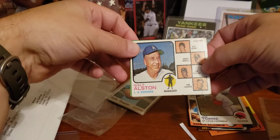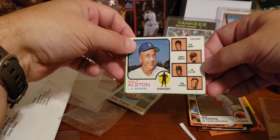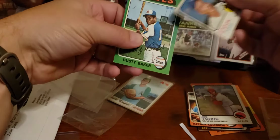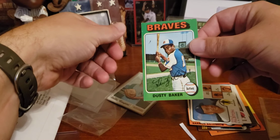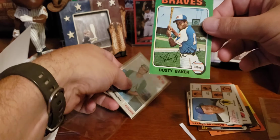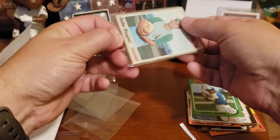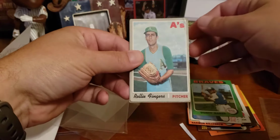Here's Walter Alston, one of his last cards, longtime manager of the Dodgers, also on his coaching staff, Tommy Lasorda, who took his place after he passed away. Here's Dusty Baker, who I think maybe one day will be in the Hall of Fame. Regardless, I have a little PC of Dusty Baker I'm putting together. He is the current Astros manager if the season ever gets going.